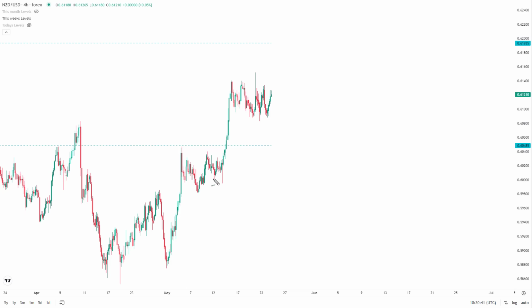Next is New Zealand dollar. You can see we've got this big momentum. We tested the high and we just continue to consolidate. So I can either be a buyer or do nothing next week. I cannot sell this market.